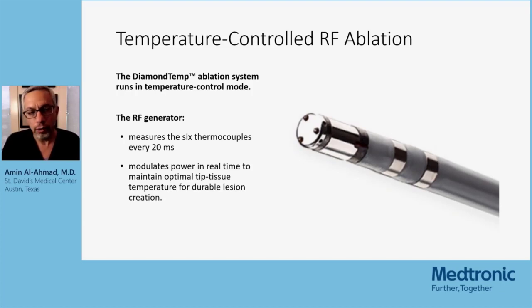The RF generator on this measures, again, there's 6 thermocouples, but it measures every 20 milliseconds. So it's measuring very rapidly, and it modulates power in real time. You'll see the power go up and power go down, and that's what we actually look at when we're doing these ablations.